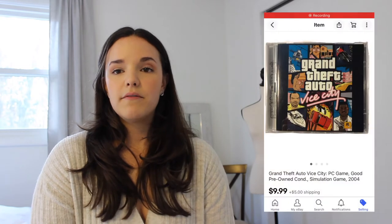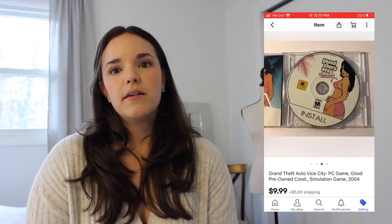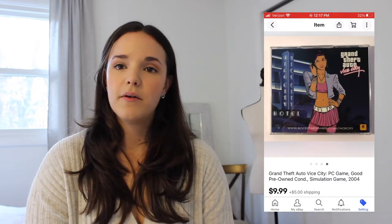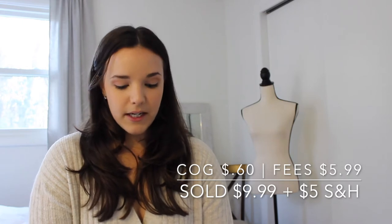This next item is a PC version of Vice City. And again, I had bought out a huge lot of PC games and made really good profits off of most of those. There's only a few left. So Vice City I sold for $9.99 and $5 shipping. The cost of goods on this was 60 cents and then fees and shipping was $5.99. So the total net profit on this item was $8.40. And then once I sell all of those PC games, I'm excited to, like the Smile Direct Club, total up and see what that came out to be.